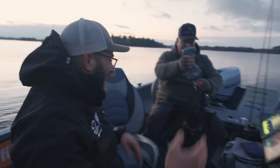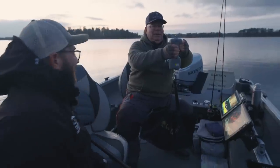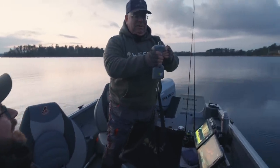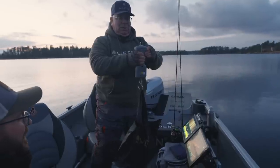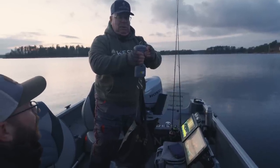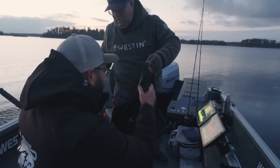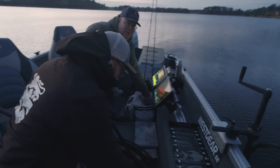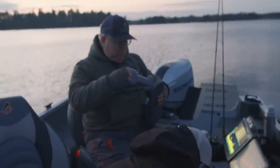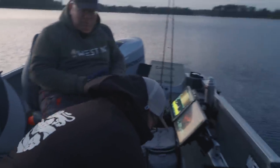Oh my god. A 51. I reckon it's a bit short of 2 kilos. It's not as heavy as I thought. No. 1.88. But it's still a beast. That's a special fish. Oh my god. 1.88 kilo. 51 centimeter.